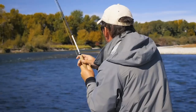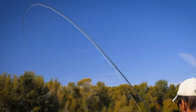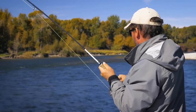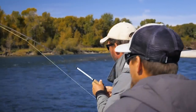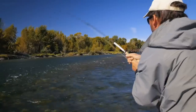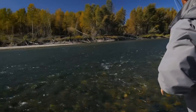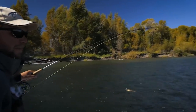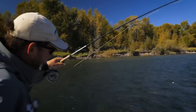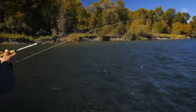Fight him on a high rod tip. And take your time. The water's cold enough that you don't need to worry about exhausting these. Oh my gosh, Logan, it's huge. Yeah, I'm gonna pick up anchor. He ate the green bullet. Oh, I'm out of breath. There is zero saliva in my mouth. This is the thrill of a lifetime. On the South Fork.